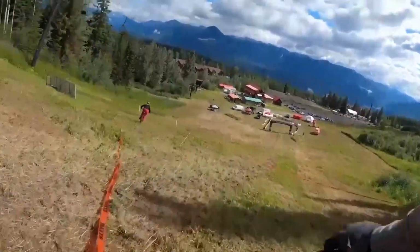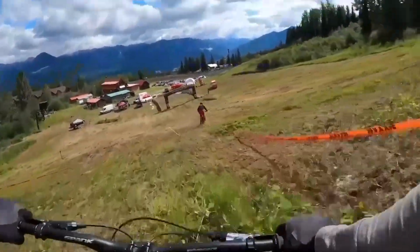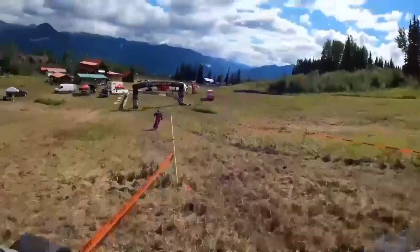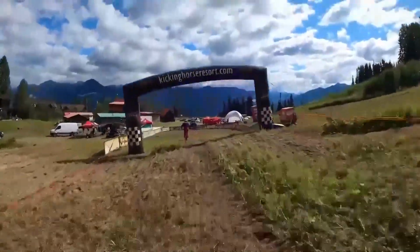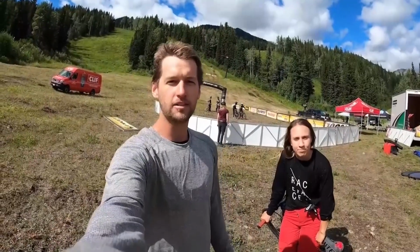Maybe try the inside, straight to the finish line. Whoa, I'm gonna miss this pole. Woo. And across the line. And that's your course preview for the Maxis Kicking Horse downhill race.